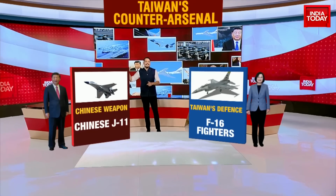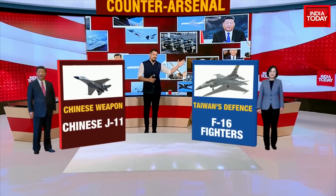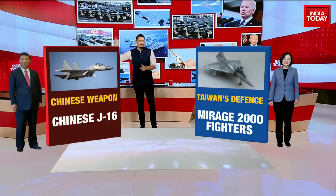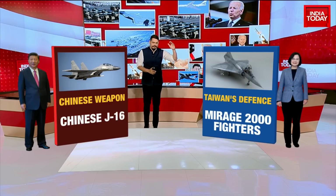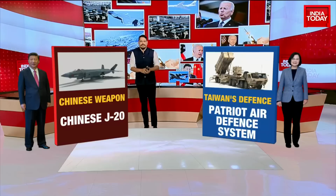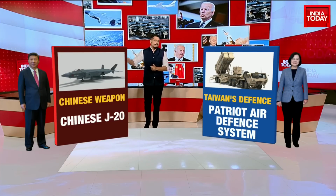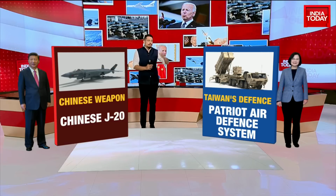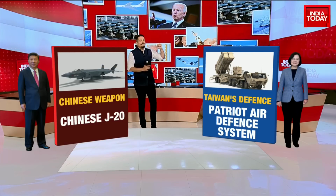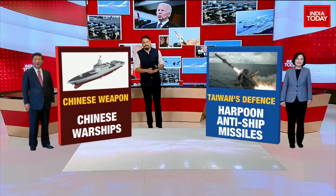The Chinese J-11 fighters, well, Taiwan has F-16 fighters, advanced F-16 fighters supplied by the United States. The Chinese J-16 multirole strike fighters, Taiwan has Mirage 2000 fighters of French origin, very much like the ones we have here in India. The Chinese J-20 stealth aircraft, the fifth generation stealth aircraft, very difficult to detect, very difficult to engage and shoot down. Taiwan has the Patriot air defense system, but very difficult to actually detect these aircraft.